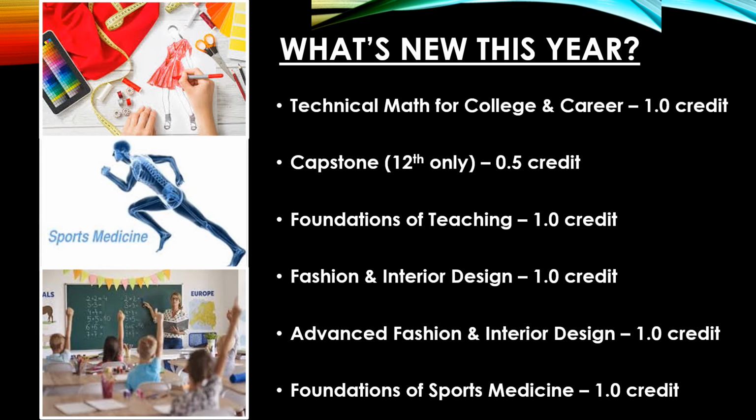Fashion and interior design is new, and there is an advanced course. So you could take fashion and interior in 11th grade and then take advanced fashion and interior in the 12th grade if you are interested in that. That will also meet your CT requirement, or it will count as an elective. And then another new one that doesn't have any prerequisites is Foundations of Sports Medicine. And it's the same. It can count as your CT credit, or you can take it as an elective if you've already had a CT course.